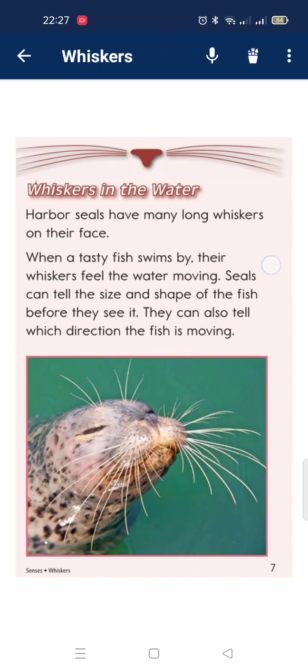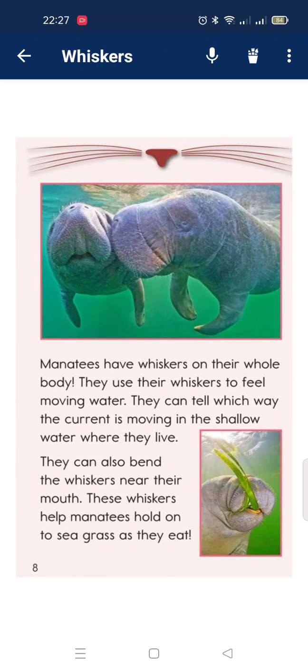Whiskers in the water. Harbor seals have many long whiskers on their face. When a tasty fish swims by, their whiskers feel the water moving. Seals can tell the size and the shape of the fish before they see it. They can also tell which direction the fish is moving.